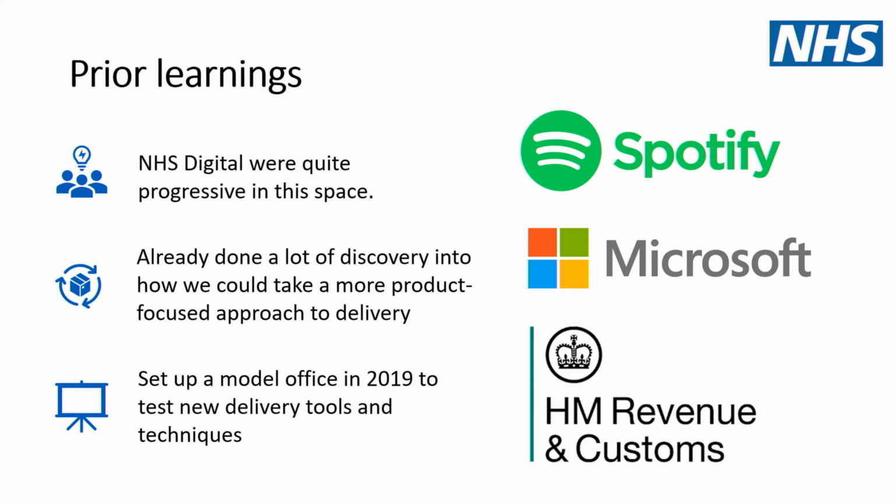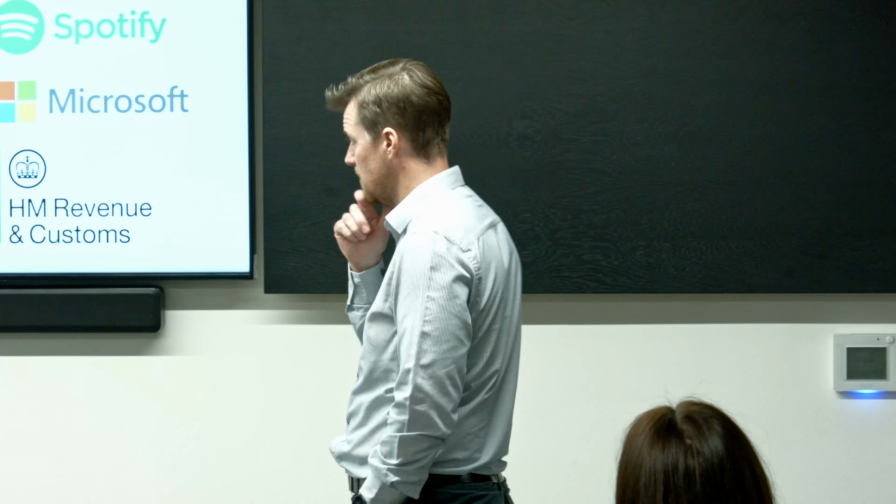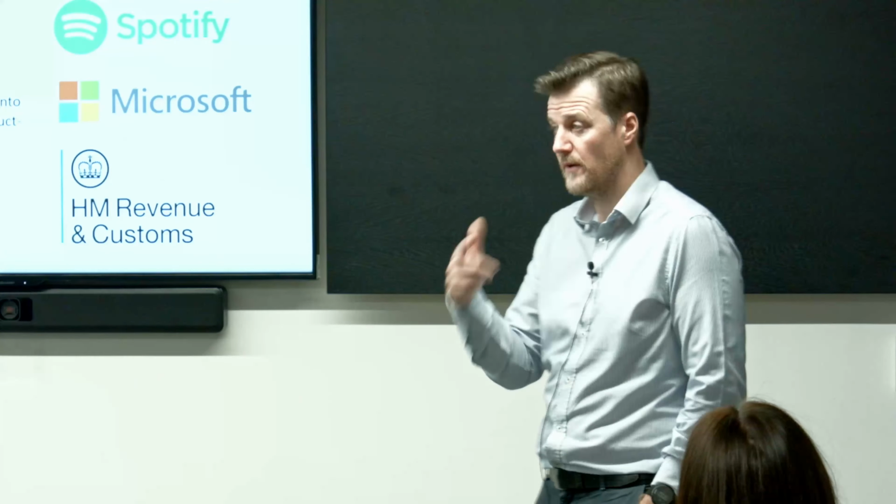They did a lot of discovery, this was before COVID, by the way, back in 2019, to take a more product-focused approach and look at how we can use delivery management, Scrum Masters, Kanban boards, Scrum boards, all those sorts of things. How can we test all those tools to see if they fit in that analytical environment? And they did set up a model office to test these tools and work through them.